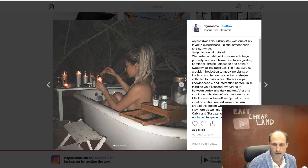The rental's called Cosmos Cabin and Stargazing Bathtub. Basically it has this outdoor bathtub where you can watch the stars. And it's a desert, right? So it's not like it rains very often. You just plumb it out there and go for it. There's your bathtub in the desert. So she was all about that, and that's why she rented that one.